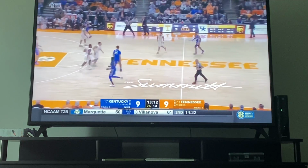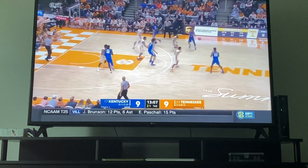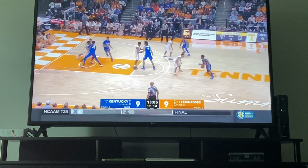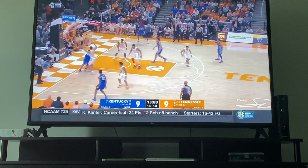64-58 loss to Ole Miss. Andy Kennedy, by the way, 100 SEC wins now. How about that? Congrats, AK. Wildcats have made each of their last 2 field goals. That qualifies as a run in this defensive battle here early on.